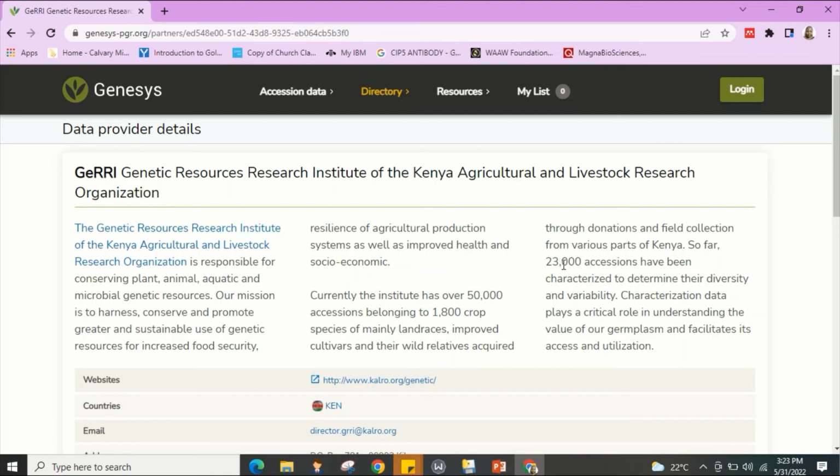So far, about 23,000 accessions have been characterized, and characterization means we know what their species are, we understand their growth, we understand their genomic sequences, we understand which areas they grow in, among others, to determine, of course, the diversity and how variable they are. Characterization data plays a critical role in understanding the value of our germplasm and facilitates access and utilization. So we are saying characterization helps us to understand the value because we know these characteristics, how valuable it is, where it grows, etc.